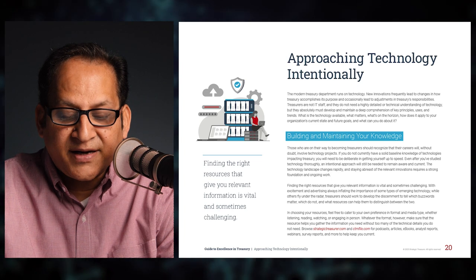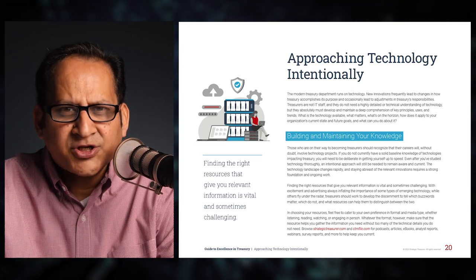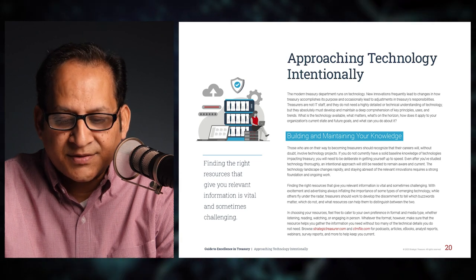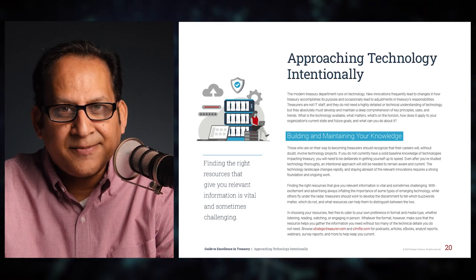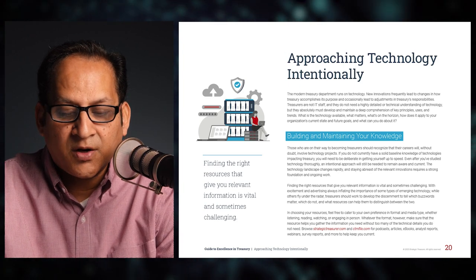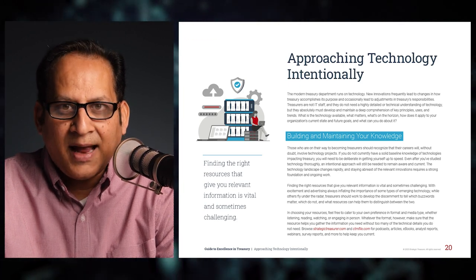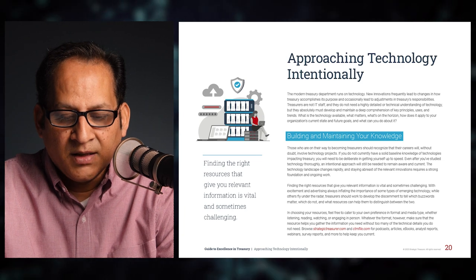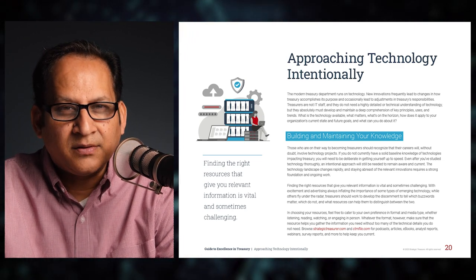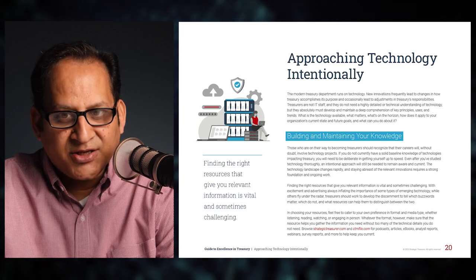Even after you study technology thoroughly, an intentional approach will still be needed to remain aware and current. The technology landscape changes rapidly, and staying abreast of the relevant innovations requires a strong foundation and ongoing work. Finding the right resources that give you relevant information is vital and sometimes challenging.